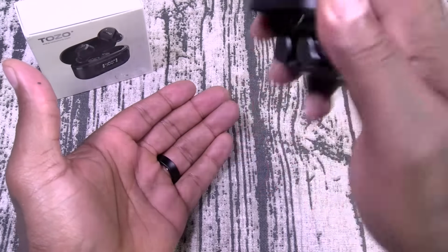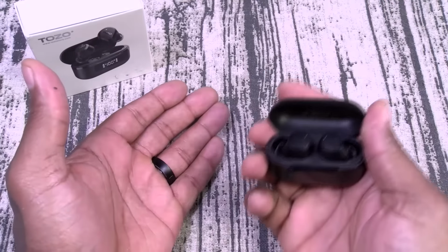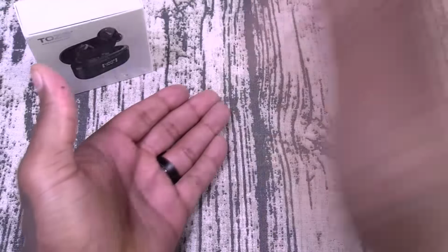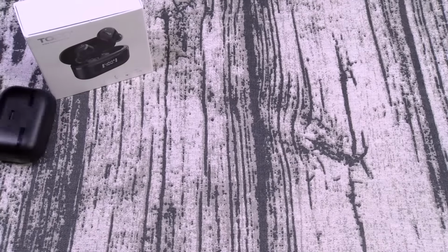We'll start with minimum shakage. No movement. Intermediate shakage. No movement. Maximum shakage. No movement. So what does that mean? When you drop the case, the earbuds ain't gonna pop out.